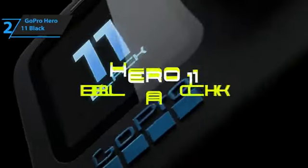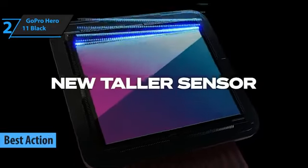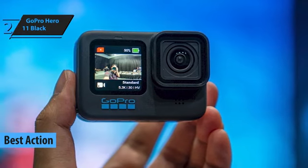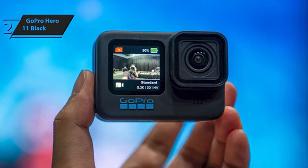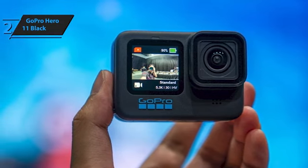Introducing the GoPro Hero 11 Black, widely regarded as the top action camera for YouTube in 2023. While the GoPro series is renowned for its action and outdoor focus, many users have embraced it for daily use. The GoPro Hero 11 offers several enhancements, such as a new sensor, better stabilization, and more.